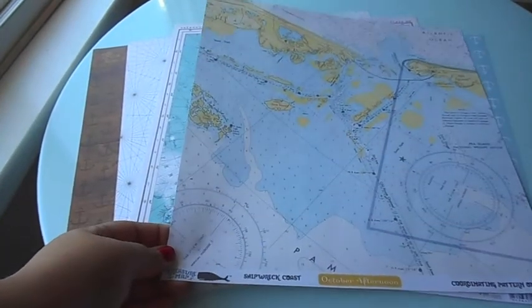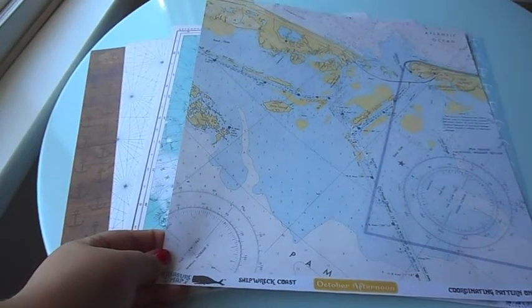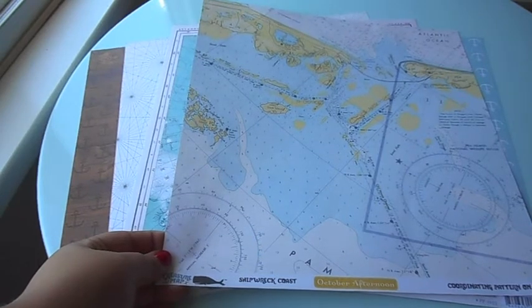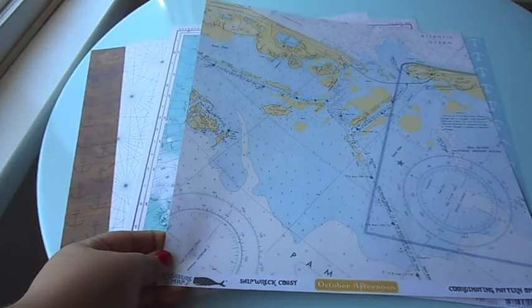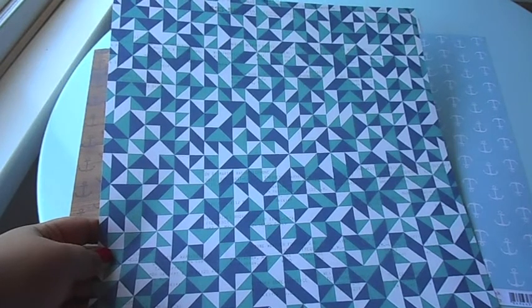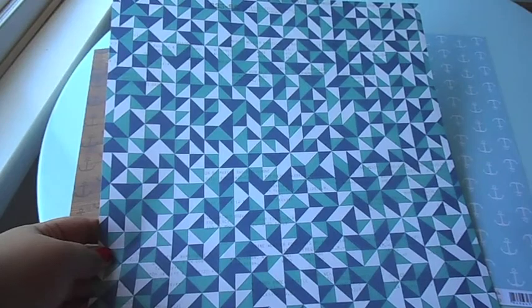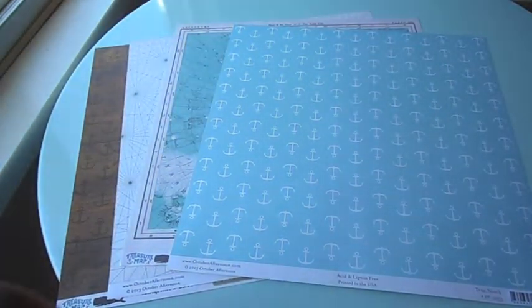Next up, we have a pattern paper called Shipwreck Coast. And on the first side here, you have a map. So this is just a really nice map. You have the blue and the white with some splashes of yellow, almost like a mustard yellow. So that's really pretty. And then on the back here, we have squares and triangles that are different shades of blue and green. So this could be used for any type of layout. It doesn't have to be a nautical or a pirate themed layout.